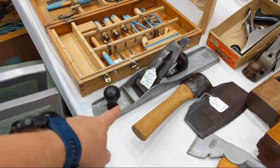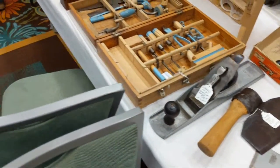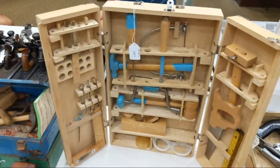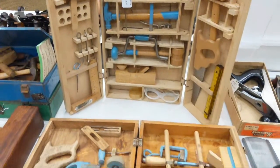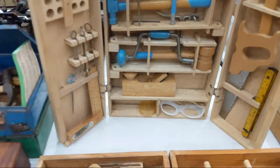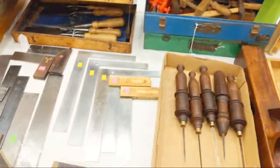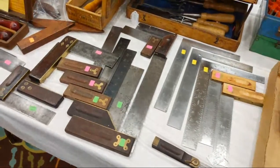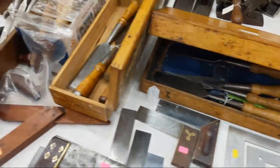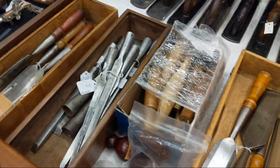This is a Stanley A6, an aluminum hand plane. These kids' tool kits are really cool. Even with the old paper goggles. More kids' tool kits. Okay, let's get back to the square. All kinds of chisels. Socket chisels, handles.